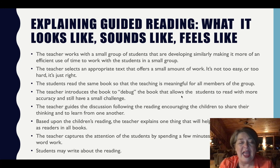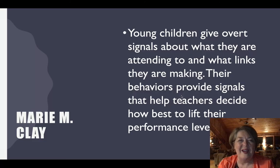In guided reading, every child reads the whole book. The teacher will introduce the book, and I call it debugging the book. The teacher finds the parts of the book that they think might be tricky for their child, and before they begin reading, they look at whether it's the vocabulary or something related to the text and how it's structured. Then everybody reads the book, the teacher listens in, and then after they're finished, there's a discussion about the book. After the discussion, the teacher will teach something, and then there'll be some word work, and it might end with writing about the book. Not always, but sometimes.